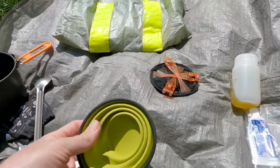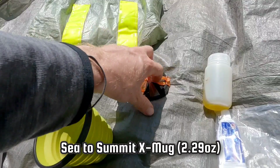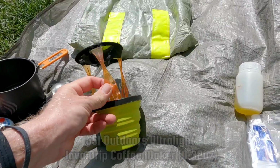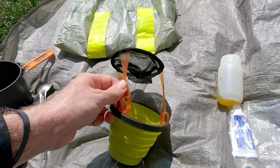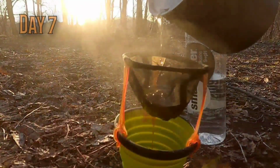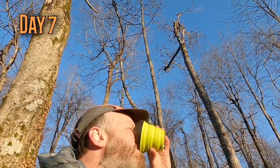A couple of what some people would call luxury items. I don't really care. Just a little pop-up cup and a little pour-over filter. This thing was great for my morning coffee. I never could develop a taste for the instant coffee. So what I would do is boil up some water, put some Cafe Bustelo in here, pour over my hot water, throw in a breakfast essentials, and boy, you are cooking at that point, man. You got a delicious cup of coffee every morning.